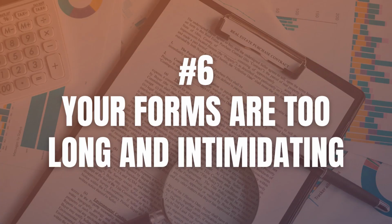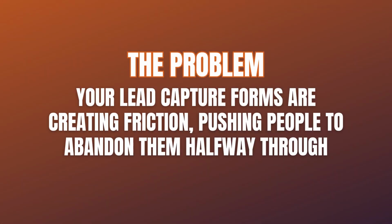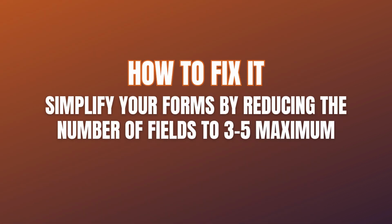Okay, last but not least, number 6, your forms are too long and too intimidating. Look, nobody likes filling out long, clunky forms, especially on mobile. Your lead capture forms are then creating friction, pushing people to abandon them halfway through. So the simple way to fix it is to simplify your forms by reducing the number of fields to maybe between 3 to 5 minimum.